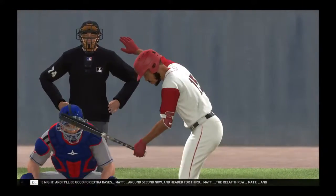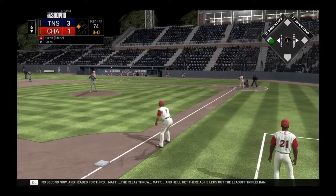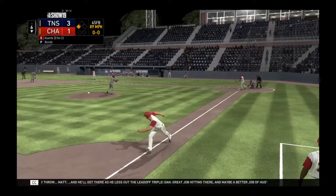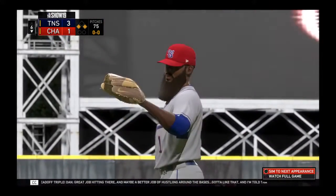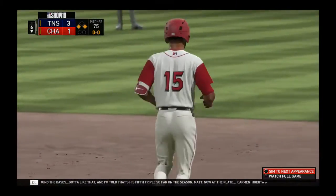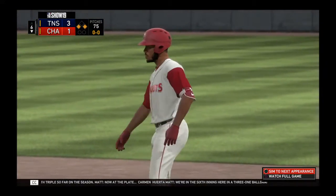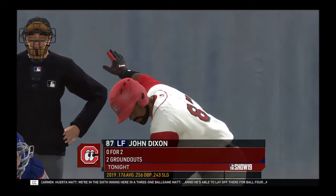Now at the plate, Carmen Huerta. Now batting. We're in the 6th inning here in a 3-1 ball game. Huerta. And he's able to lay off there for ball 4. And that'll put runners at the corners now with still nobody out. And as a pitcher, that's always tough. Looked like he got a bad break on some of those calls, but he's got to learn that sometimes the calls don't go your way, and you've just got to move on. That's something that young pitchers can have a hard time with, though.